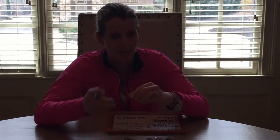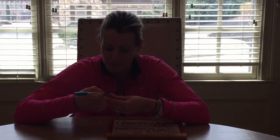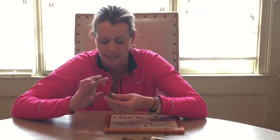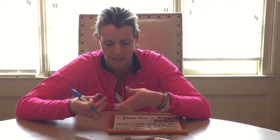The penny, it's a different color. Kids can always identify pennies. You just write a 1 on this penny for the child, just a 1, okay? And it's always a different color, so they're gonna be able to recognize that.